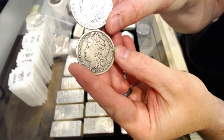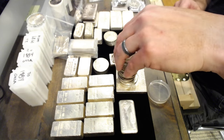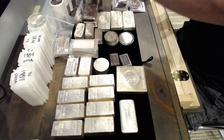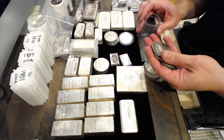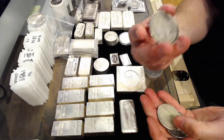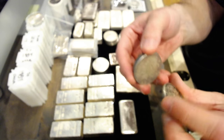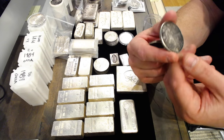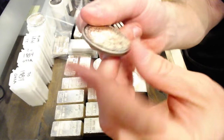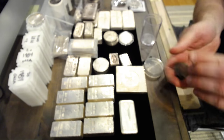More Morgans. I think I picked these up for 18 to 19-ish. There's another tube there. A couple more here. Nice toned up piece dollar. Another one. Another piece dollar. I'm actually on my 4th tube of those right now. This thing had some great toning. I grab these ASEs whenever I can find them toned up, a little dirty. I like them.